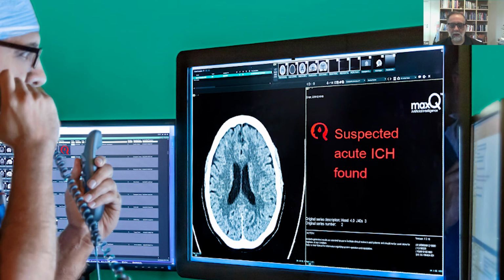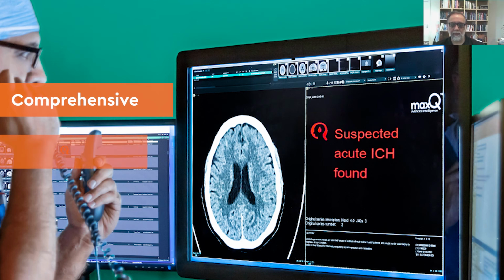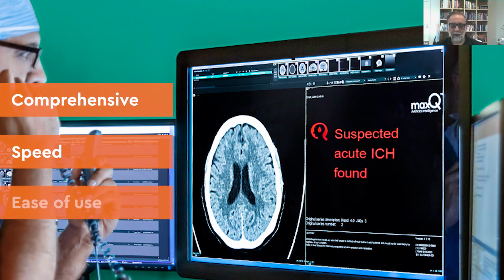So I think the algorithms that will be successful will be comprehensive. So I'm not going to buy 7 different algorithms to process a CT brain. I think the algorithms that bring a suite of features that include a lot of needed features will win over the single feature products. Number 2 is speed. If I'm opening a study, the AI results should already be generated before I open that study. And number 3 is ease of use. So we all know that those are the milestones that any AI product, if it wants to succeed, has to get to.